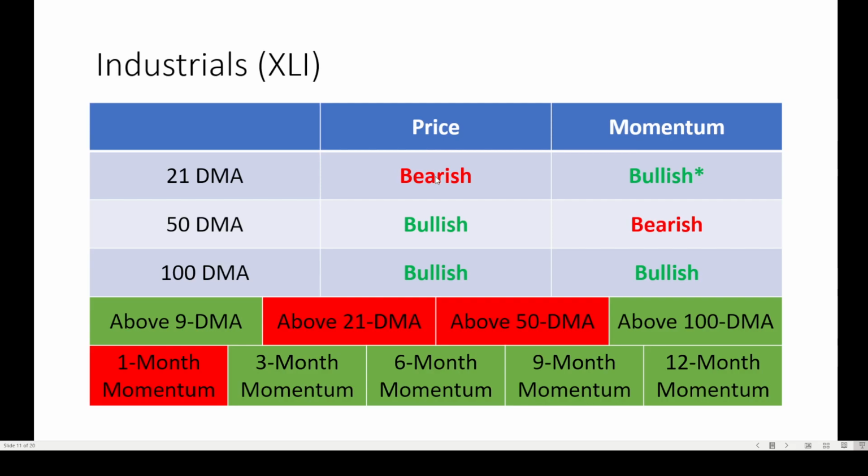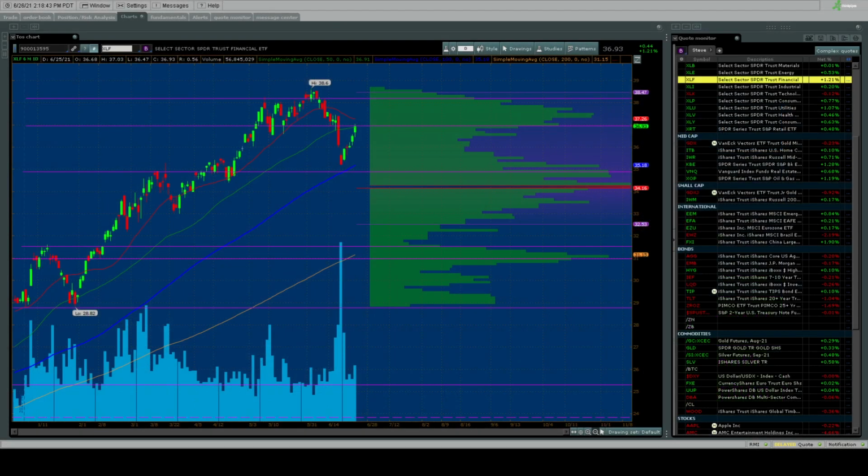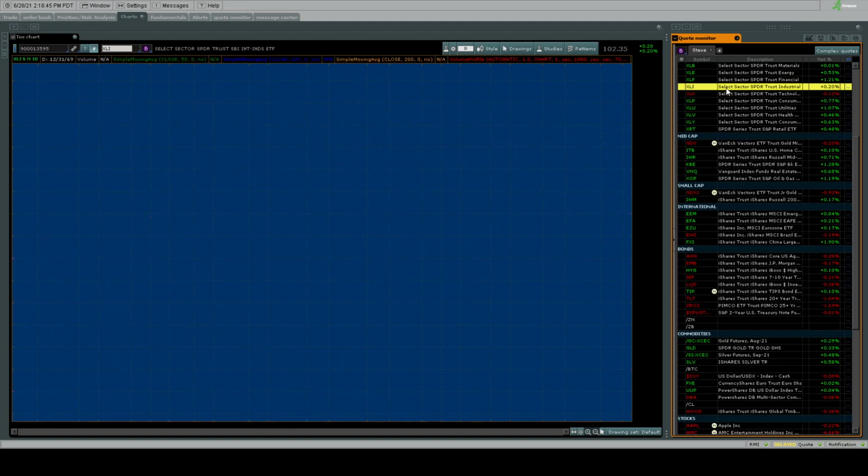How about industrials? Industrials lead the large caps as well, so you've got to keep an eye on those. 21-day price remains bearish, but momentum flipped back bullish, now breaking above the 9-day moving average. But the more critical 21 and 50-day moving averages remain red, along with the 1-month momentum. Let's see what's going on with XLI.